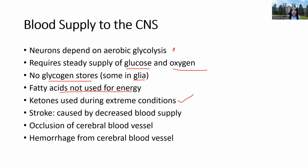If we think about the loss of blood supply, this brings up strokes. So strokes are whenever we have a decrease in blood supply to the brain. There can be two different types of strokes. An occlusive stroke is where we have a blockage of a blood vessel, okay? Typically seen with things like atherosclerosis from smoking or poor lifestyle choices. And so the arteries and the capillaries of the brain narrow to the point of occlusion. So that's going to be an occlusive stroke.